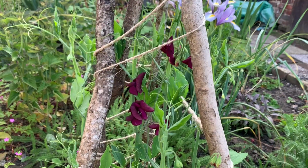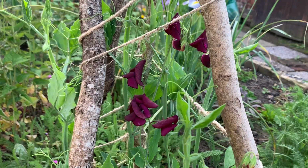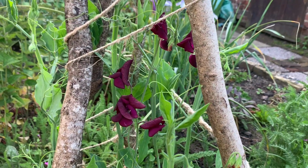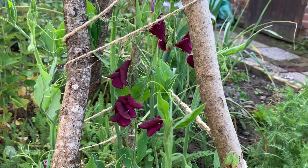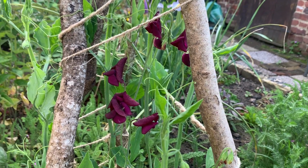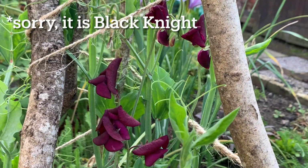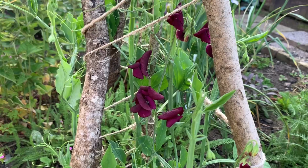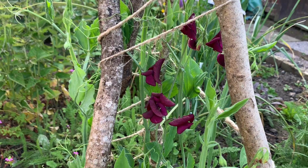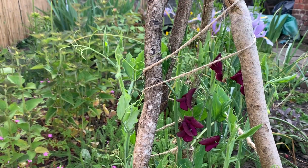So here I get into the middle of the border to show you flowers of this very dark burgundy colored sweet pea Black Prince. Let's have a sniff. Very delicate scent. I can't call it overpowering, but very delicate and very pleasant.